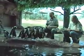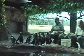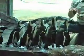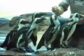We currently do not have any penguins molting. It's very easy to tell when they're molting. They're very scraggly looking, mangy looking. But these guys molt about once a year just because it is such a stressful time period for them.